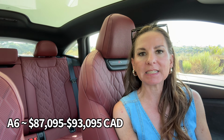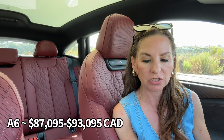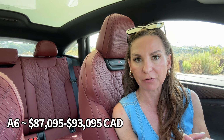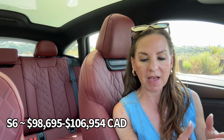And let's talk pricing for a sec. So the A6 Sportback e-tron top spec is $72,200 US. Then you go up to the Quattro, which tops out at $74,200 US. Then this spec, the S6 Sportback e-tron in the top Prestige, $84,600 US.